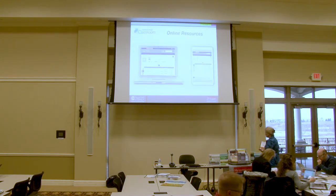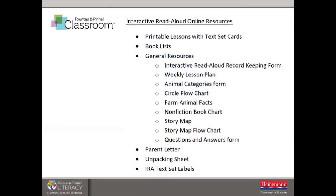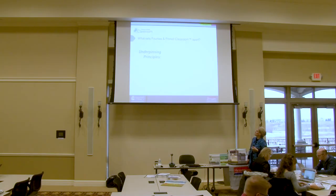So the online resources are going to be really great for folks. There's going to be labels there for teachers. There are going to be, again, parent letters for each component. You have different general resources. Your record-keeping forms are there. But again, it's going to be specific and unique to the component itself.